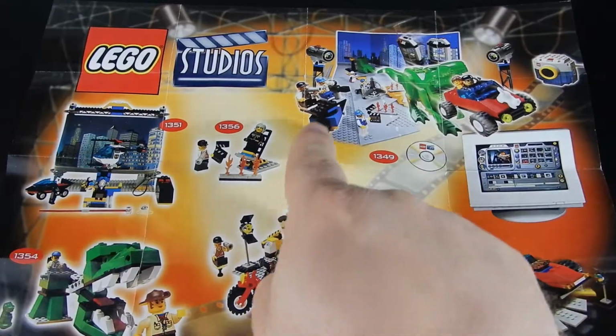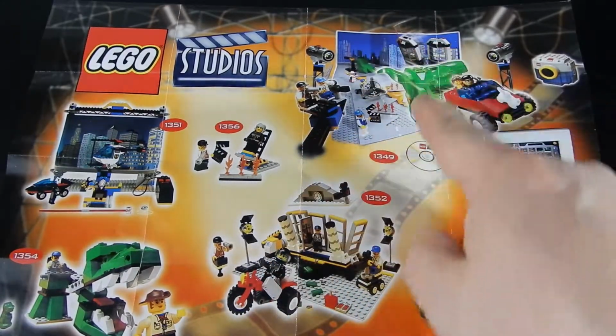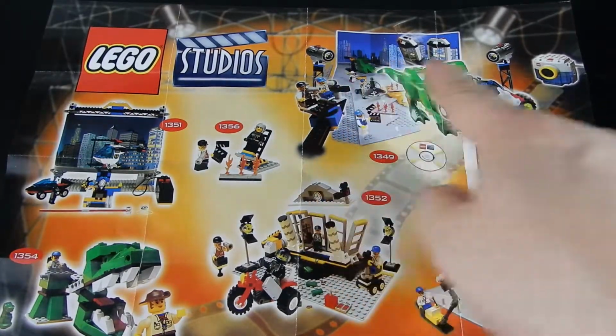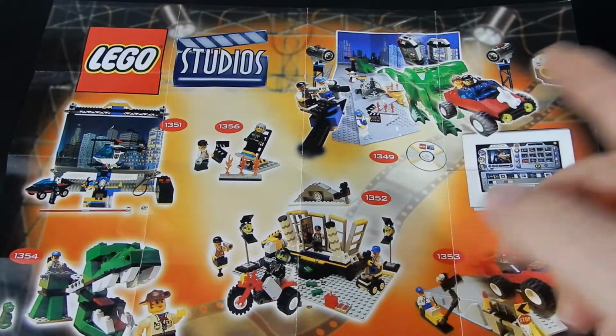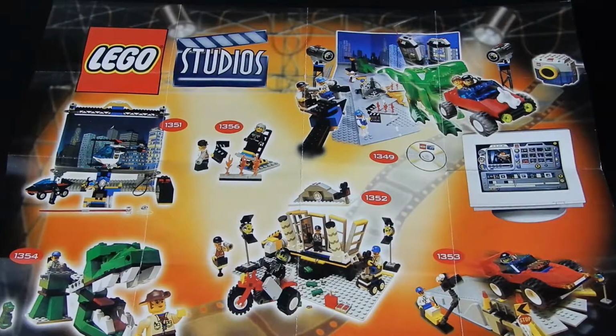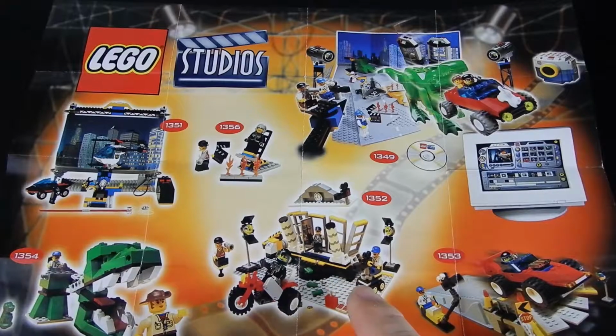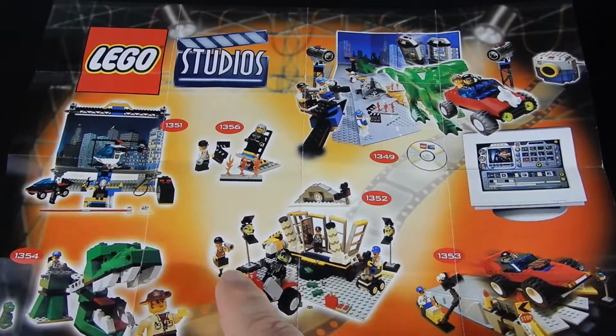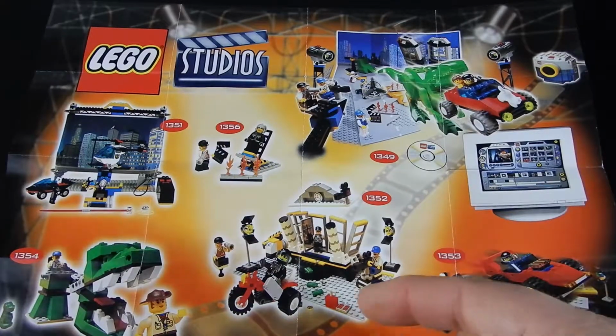But as you can see, there's a camera rig, there's some backdrop pieces, and it came with kind of an interesting base plate area, and then you build these studio lights. There was a dinosaur and a car, all kinds of interesting stuff, and then the software would allow you to edit your videos. Set 1352 was a breakaway set that could fall apart, like the inside of a bank, and it came with some more lights and camera people. There's a director there. The director, incidentally, is Steven Spielberg. The face and everything is actually Steven Spielberg.